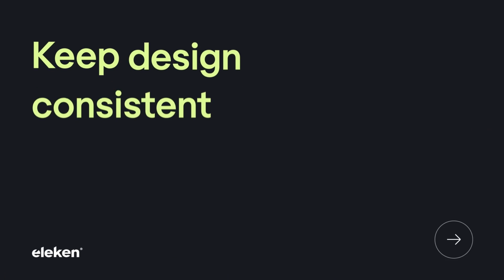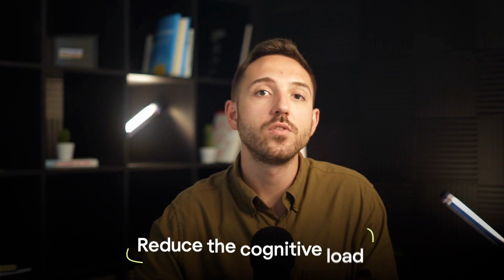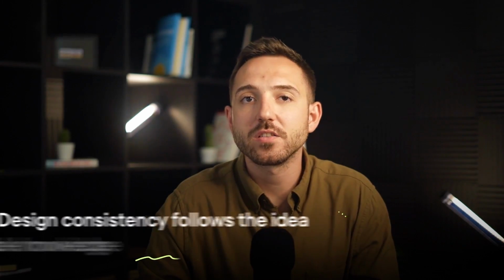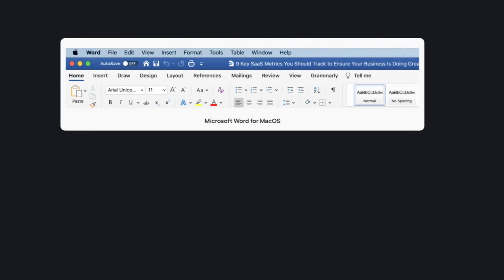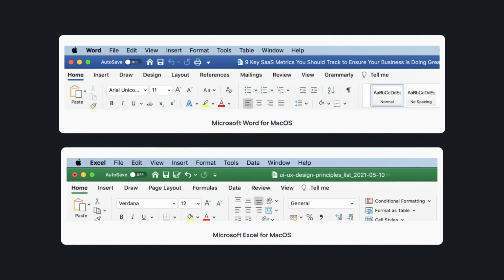Principle number 5, keep design consistent. When people start using a new product, they expect it to be similar to what they have already experienced before. This way, users may reduce the cognitive load they encounter trying to learn something new. Design consistency follows the idea of so-called transferable knowledge. Microsoft adheres to this concept, making design consistent throughout all products. For example, using Microsoft Word will help quickly adopt Excel or PowerPoint, which have similar UI concepts. Being comfortable for users, design consistency makes the design process easier for UI and UX designers as well. There is no need to continuously create new solutions when starting to work on a new product.